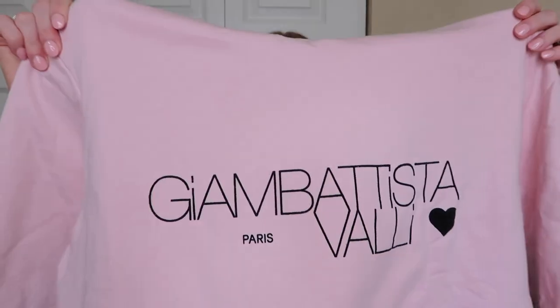So the next piece that I got my hands on was this sweatshirt right here. I'll go ahead and open it up so you guys can see the full effect. I really like this piece because it just has Giambattista Valli on the front, and it doesn't say anything about H&M. So that to me is really cute. We all know that these high-end designer pieces will go for hundreds of dollars, even just for a sweatshirt like this. And this was under 100. It was pretty high up there, but it has Giambattista Valli on the front, and it doesn't say anything about H&M. It's like you just bought this designer piece, not from H&M, you know what I mean?